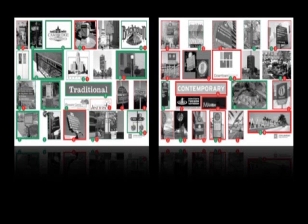So we wanted to engage the community, and so a public meeting was held, giving the public an opportunity to have their voices heard. So one tool you can use is the idea of these different boards that have different types of signage and graphics and logos. And we categorize them by traditional, historical, or something more contemporary, and allowed people to use red stickers for things they didn't like and green stickers for things that they did. And this was a way to give people a visual reference.